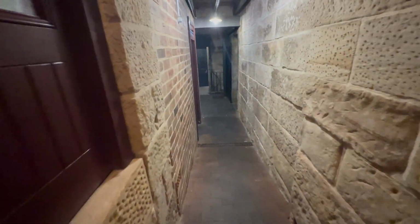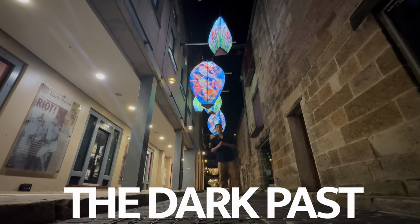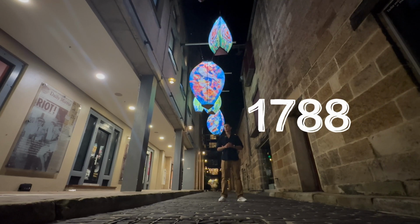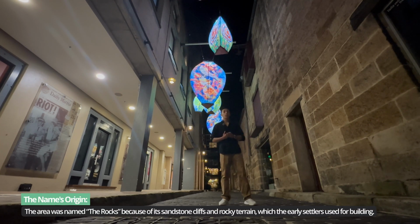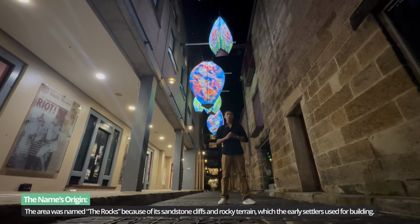But it was not always a perfect place, really beautiful and safe. I'm gonna talk a little bit about the dark past of this neighborhood. This beautiful neighborhood has a dark past because the Rocks began as a settlement for British convicts in 1788, and they brought a lot of problems because criminals don't do good things, right? As you can see, the streets here are like a maze, making it easier to commit crimes here. This neighborhood got the reputation of being really tough and rough, and it became home to gambling dens, brothels, and illegal trade.